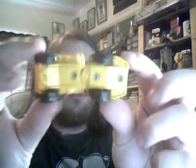Okay, next up we have the articulated truck. This is one of those ones that, again, like the old roller, it articulates side to side. It also has a dumper on the back as well, which is really cool.